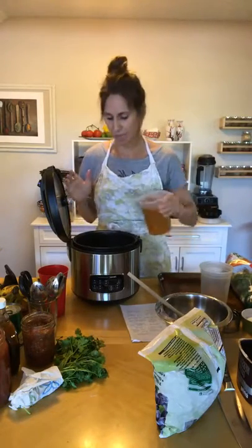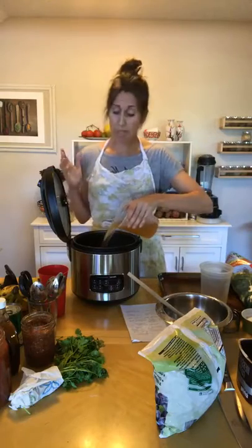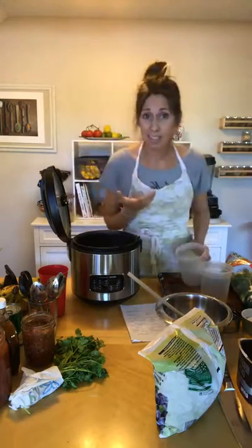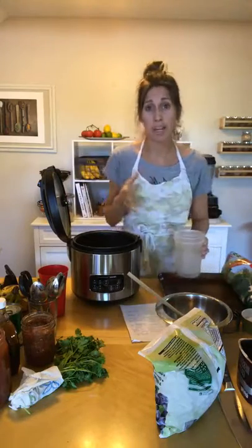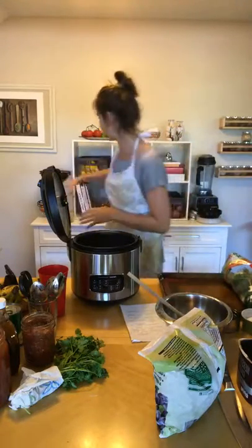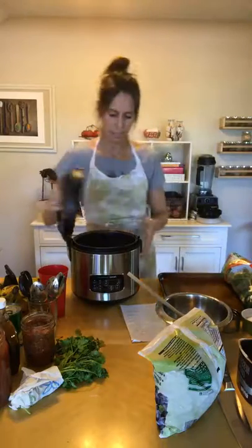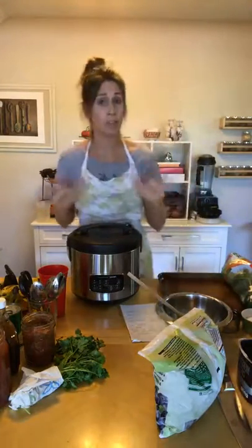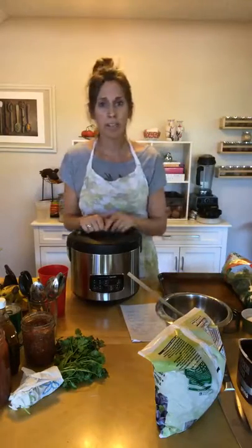We don't want any added sodium if we can help it, and certainly, you want ingredients that you can actually pronounce, right? Because if you can't pronounce it, your body's not gonna want it either. Leave it out. So there we go. We've got our veggie stock, or if you don't have veggie stock, just put water in there. That's cool, guys, but add a little bit more flavor to it.